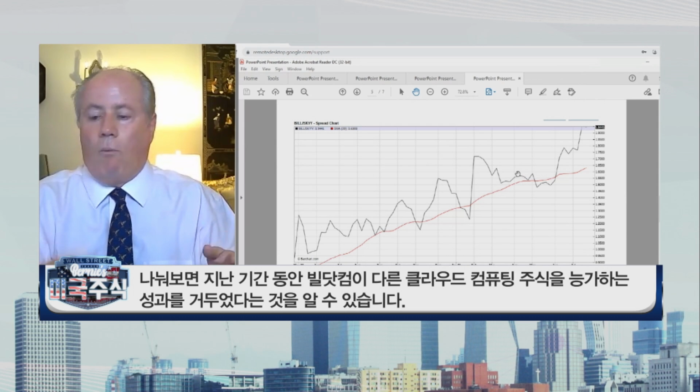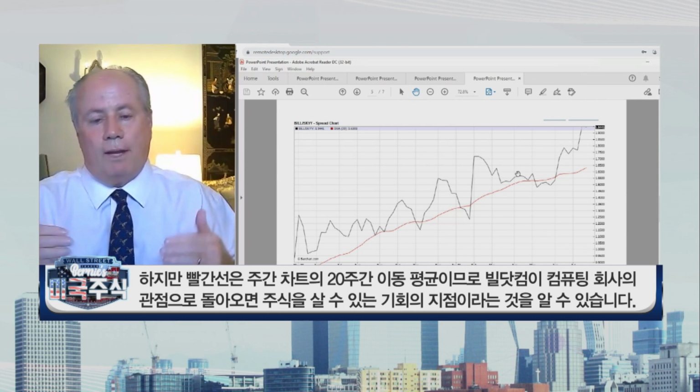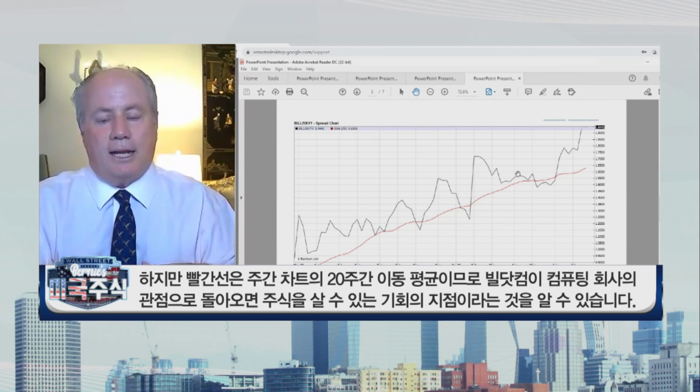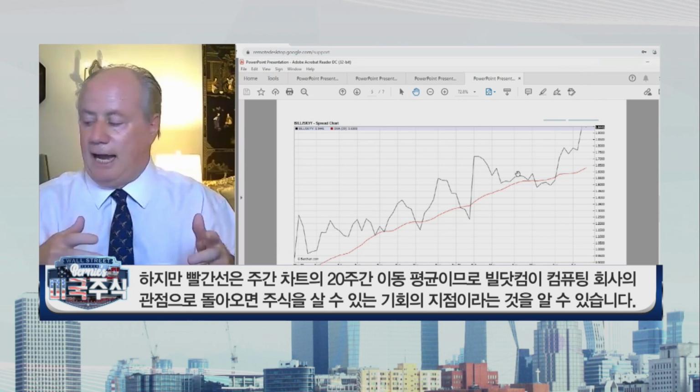So that's great. But the red line is a 20-week moving average on a weekly chart. So you can see there are times when Bill.com comes back down to the cloud computing company's returns, okay? And it gives you a chance to be able to buy the stock.